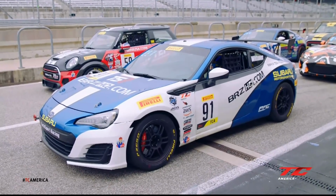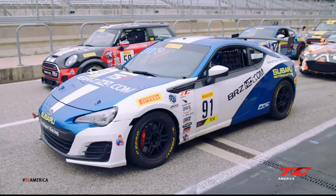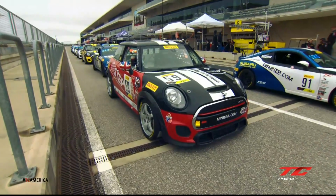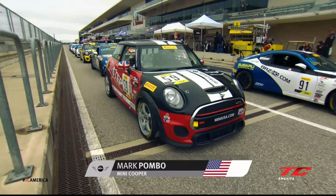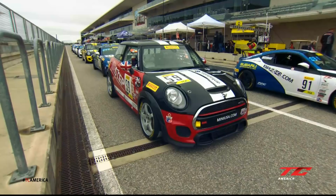Nick Whitmer, of course, is blindingly fast in anything he drives, and he said, this year I'm going back to my roots. He ran a lot of Canadian touring car action in this similar type of class. But the guy alongside, what a great story here: Mini, running in World Challenge once again, but this time in TCA spec form with the Mini JCWs.